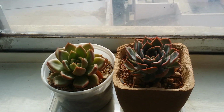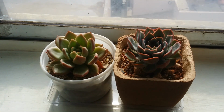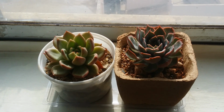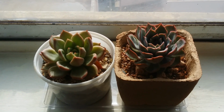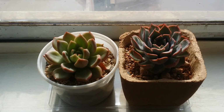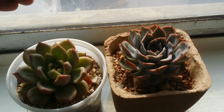So the question was, is it a good idea to keep your succulents at the windowsill? I think it is the best idea to keep your succulents, especially if you get a good amount of indirect bright light or morning direct sunlight. I think the succulents are going to be the best choice of plants to be kept at the windowsill, provided you keep those certain things in mind, like acclimating your succulents and not letting your succulent leaves touch the glass.